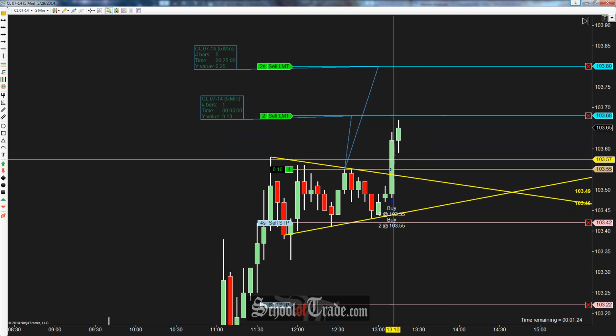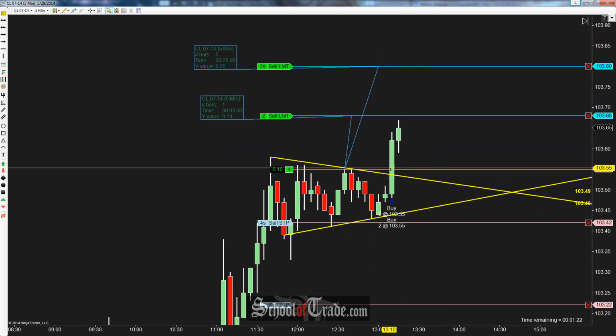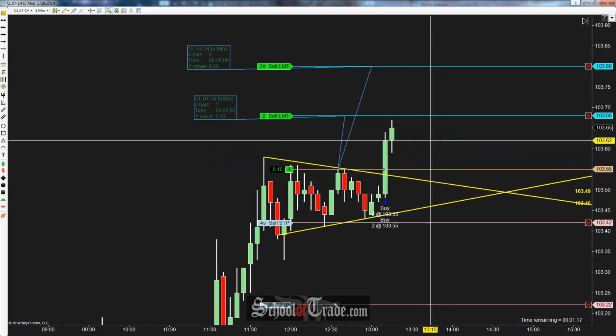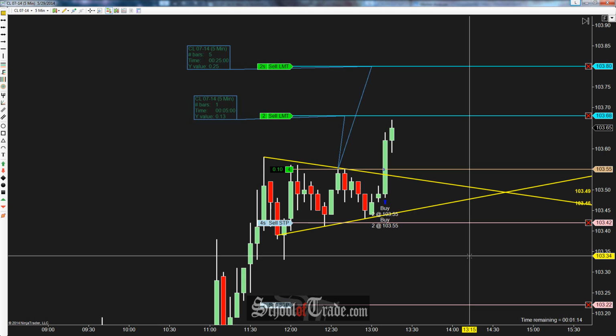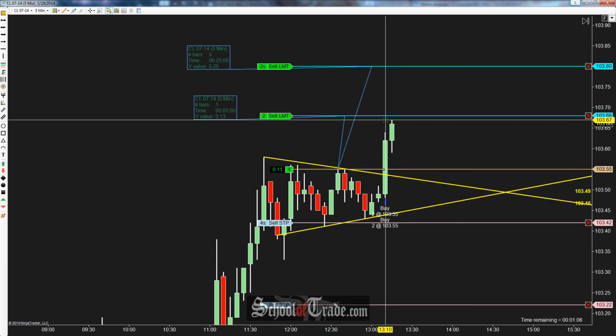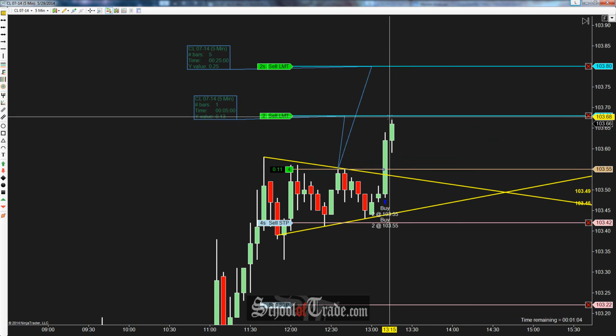I was hoping that this candle here, that initial stop run, would hit our target first. Typically that's what you like to see, just one big push right through those levels to get those targets filled. But it's taking a little bit longer than we thought it would, but that's fine. We've only got a minute left on this candle here. We've come about a tick away from that first target here at 103.68. Looking for one more continued push through here.